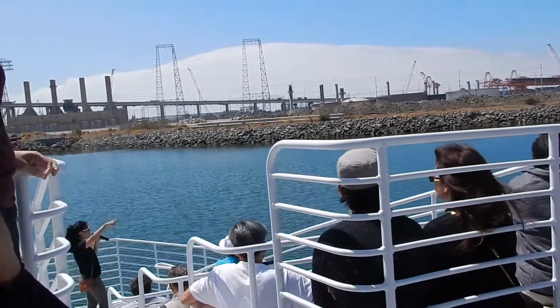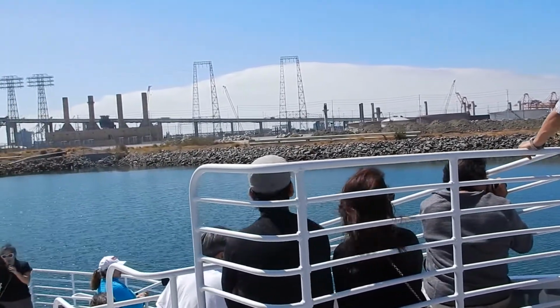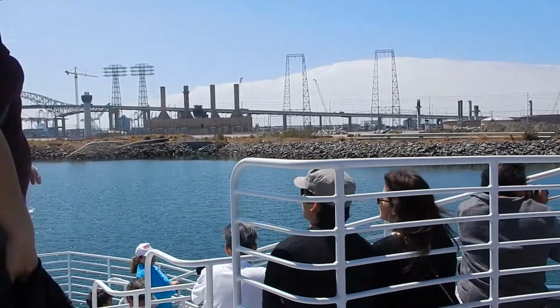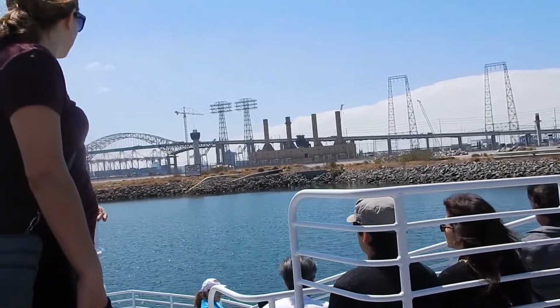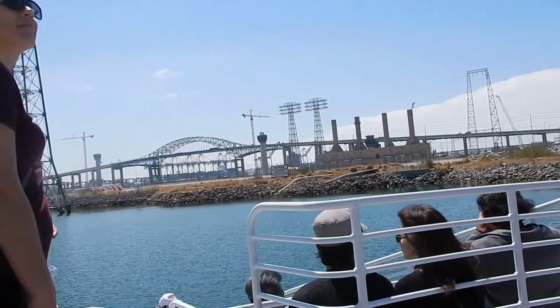So I wanna point out this bridge. The Port of Long Beach is home to a lot of filming. A lot of filming permits that we're giving out. So if you ever saw Inception, where the van's falling in slow motion off the bridge, that's the bridge it was falling off of.